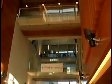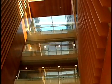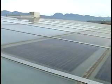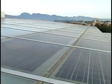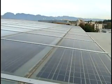There are 2 atria in the building. Besides providing natural light, they have photovoltaic panels mounted on top of them that block some sunlight, but more importantly, generate electricity from daylight. These panels are providing DC power for the building's emergency lighting system.